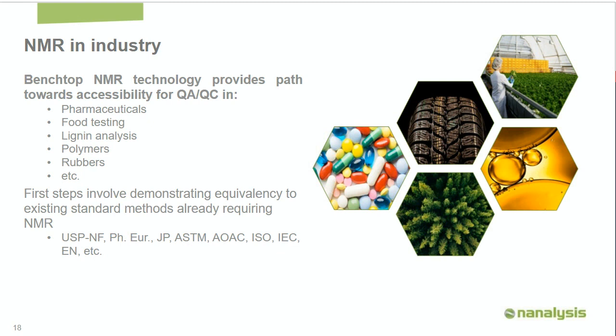So to start, we thought it would be more appropriate to find published standard methods that people already use, which do require high-field NMR, and demonstrate that we can perform these analyses at the benchtop level. So once we've done this, our plan is to reach out to various agencies, such as the United States Pharmacopoeia, the European Pharmacopoeia, the Japanese Pharmacopoeia, ASTM, AOAC, ISO, there's many more, to discuss the possibility of modifying the wording in their published methods so that the ones that are amenable to benchtop NMR spectroscopy can be written as such.